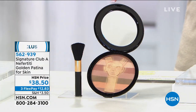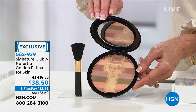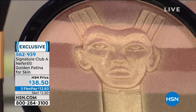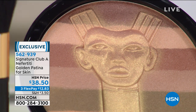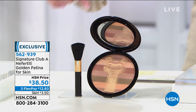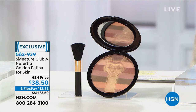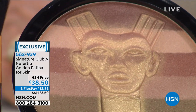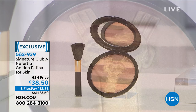Okay, I have to tell you about this because this is another one of my favorites. Over 613 reviews at hsn.com. You are looking at Nefertiti. Out of that 665, 473 are five-star reviews. $38.50, where you are looking at this beautiful mixture of all of the seven different shades. You get the makeup brush that goes with it. You run that over the top, you get a beautiful, gorgeous, warm look to your skin.